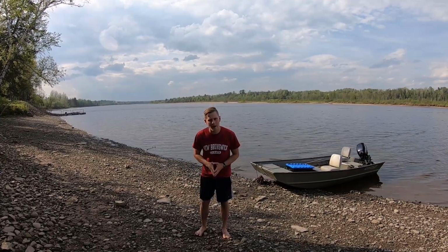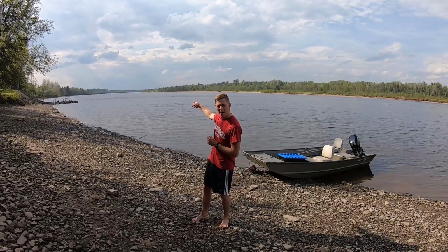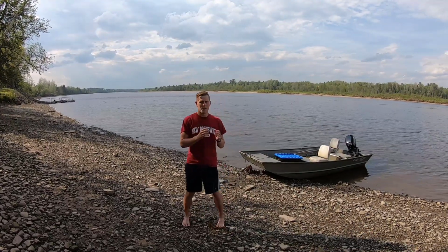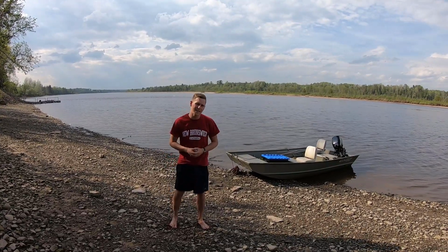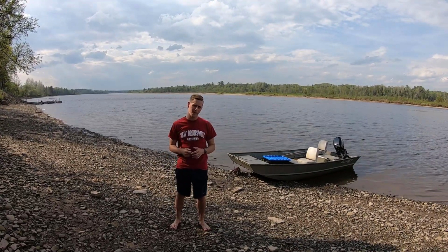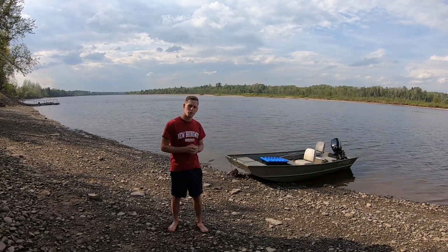We're at the northwest branch of the Miramichi River. Behind me is Red Bank and Sunny Corner. Every once in a while you'll probably see some splashes behind me. That's striped bass, and that's why we're here today. We're here to try to get on video them spawning.